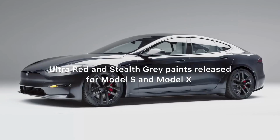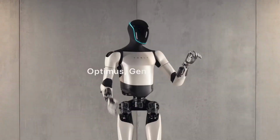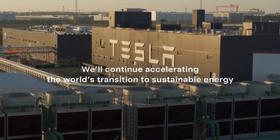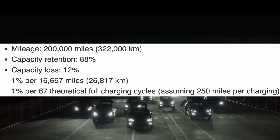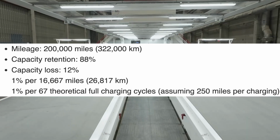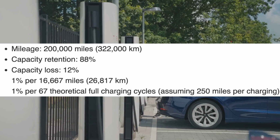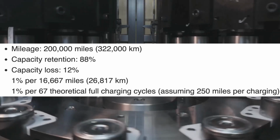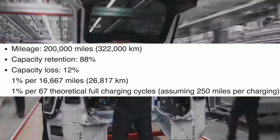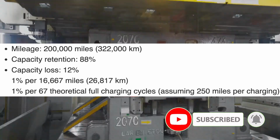All right, now what do you do with that battery? You absolutely use it for recycling. You can recycle it, and you can use it for backup storage. Now, there's even better news on the Model S and Model X, because their battery is smaller and thinner than the Model 3 and Model Y, and they get 12% degradation. That's 16,667 miles per 1%, a little less than 27,000 kilometers, and 67 full charge cycles. That is absolutely fantastic.